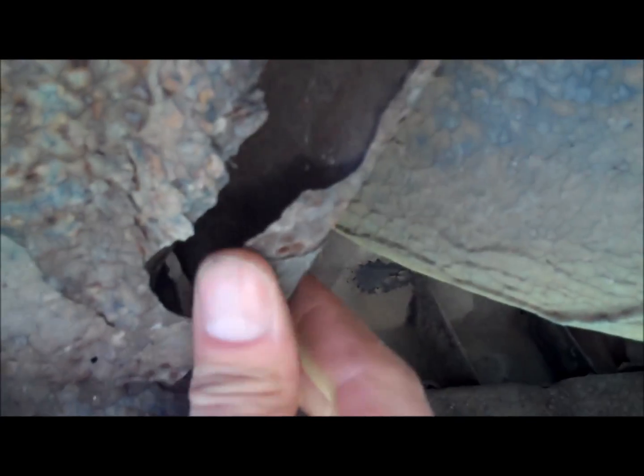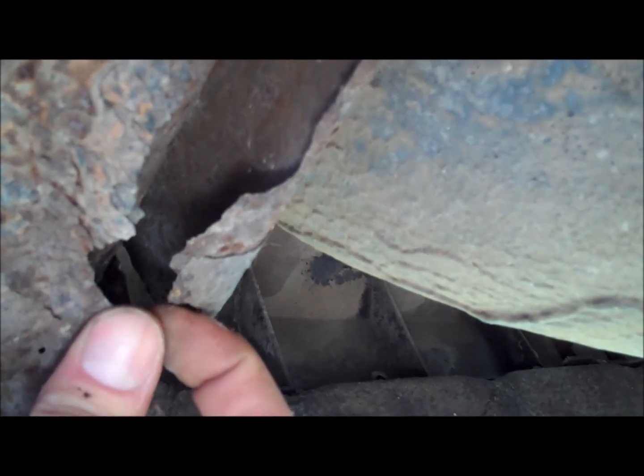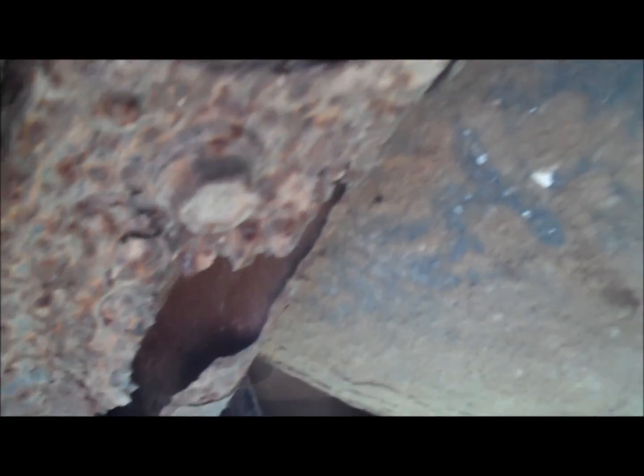There you go. There's the rear frame rail. Looks all nice and solid, doesn't it? All nice and clean until you get to the very back of it. And there you can see the rotted holes that are in the frame right there. So that's what happens to these frames. They start to crumble and fall apart, and there's really not much left but to either replace the frame rails or replace the entire frame itself. Let me show you guys the other side.